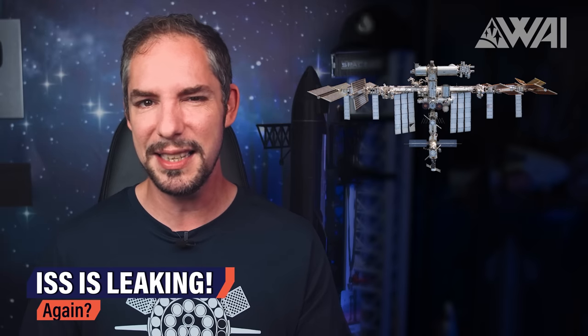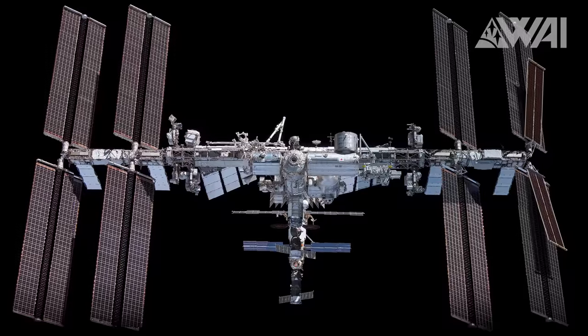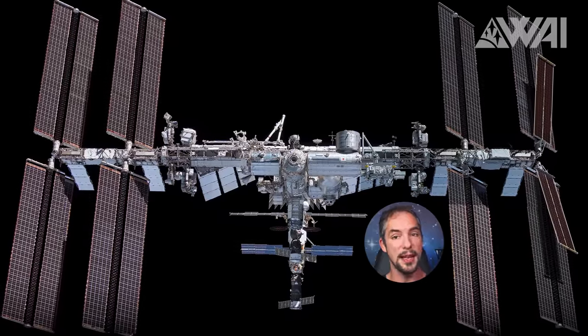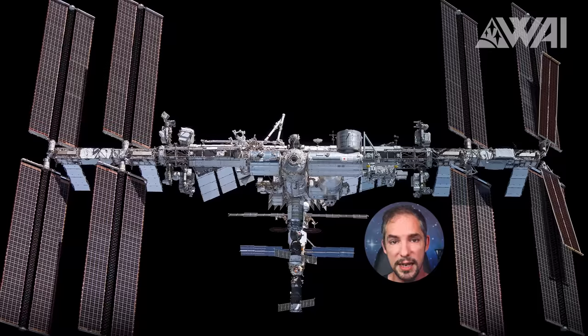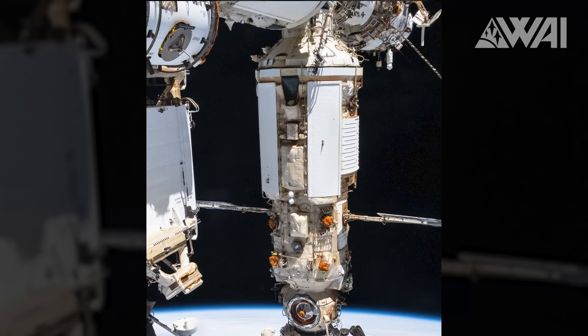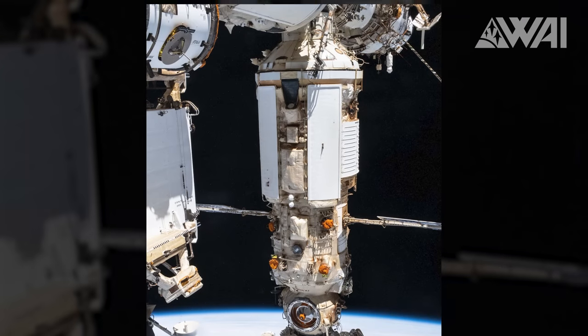Speaking of aging hardware, the International Space Station isn't quite the revolutionary young thing it used to be. On the evening of October 9th, the ISS had yet another leak, and surprise, surprise, the issue was traced back to the Russian side of the station. Alarm systems sounded when the backup radiator of the Nauka science module started losing its coolant.